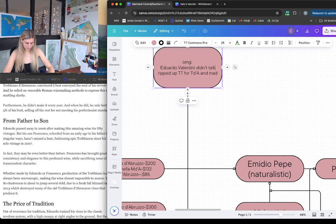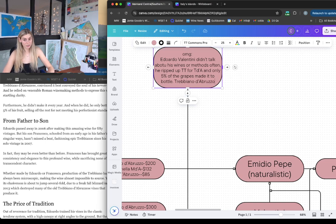So this is when I go back: he didn't talk about his wines or methods often. He only bottled 5%. He ripped up, so that means he literally pulled out the grapevines and was like, I want to plant ones that I believe are meant for this area. And only 5% of the grapes made it to bottle. Trebbiano d'Abruzzo. So back when I said, oh, he makes Trebbiano d'Abruzzo too, now I'm like, yeah, he makes Trebbiano d'Abruzzo. Oh my gosh, he does. See how we just learned something?